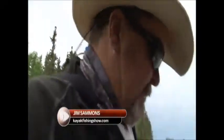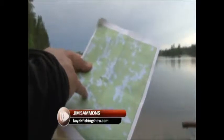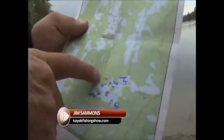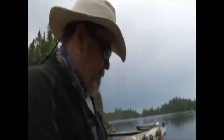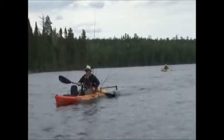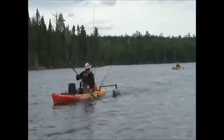So looking at this map, this is the lake we've been fishing. The lodge is X. So we just had this short portage. So just carry the kayaks over there a couple hundred yards and we're in another lake. I mean, look at all this water around here, man. It's amazing the amount of water around here. It's about the same as the land almost. Yeah.